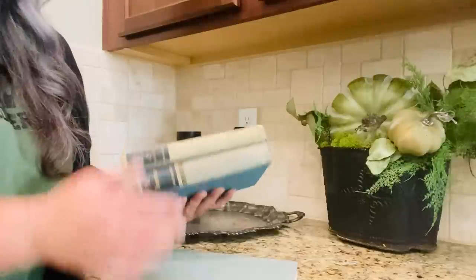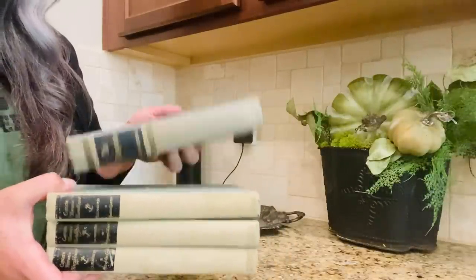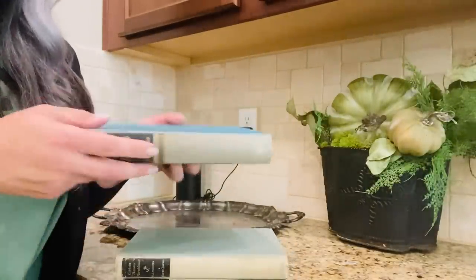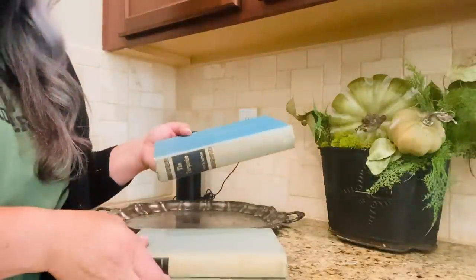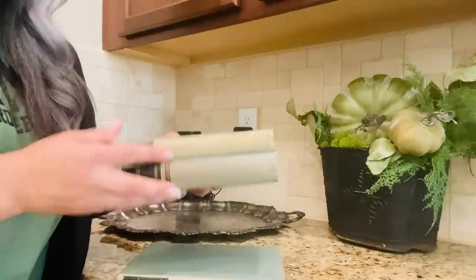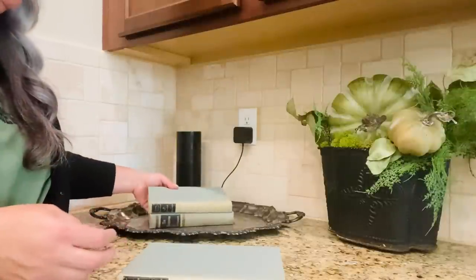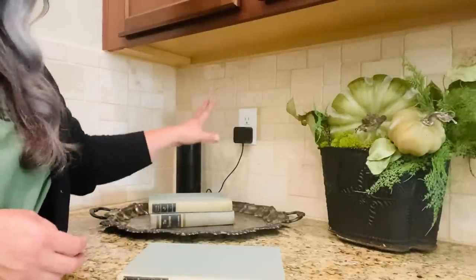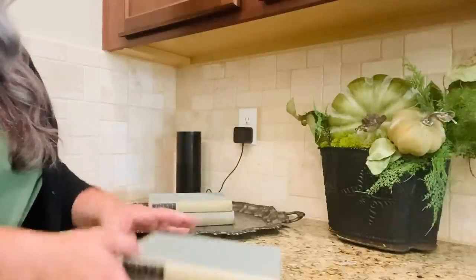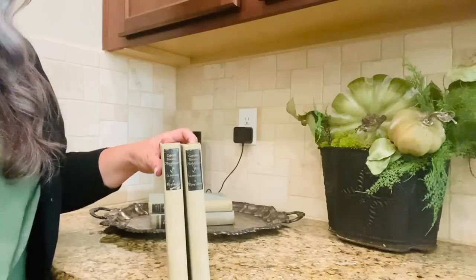I have three that are pretty identical, and then this one looked quite a bit like them, so I'm bringing this in as well just to add some height. But I need to hide the turquoise because if you've been around for very long, you know that Dina just doesn't do well with color. So I'm going to use these two as a riser for a canister again in hopes to disguise this outlet. And then these I'll just prop up next to the canister once I get that in place.